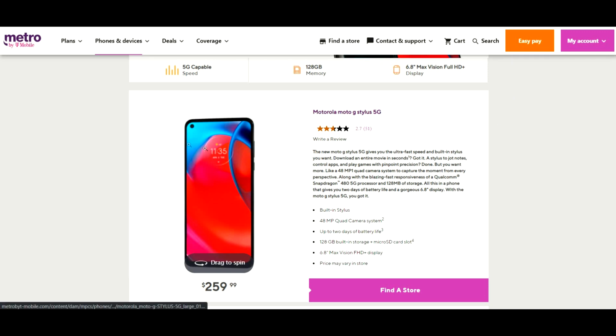We also have that hole punch camera on the front on the left side, so we have a newer type of look, and I think that looks decent. We also have a pretty decent camera system, a 48 megapixel quad camera system, and up to 2 days of battery life. We have a huge battery inside of here. We also have 128 gigabytes of built-in storage and a micro SD card slot, and a huge 6.8-inch Max Vision FHD Plus display. We also have the Snapdragon 480 5G and 4 gigabytes of RAM. So we have some pretty solid specifications.